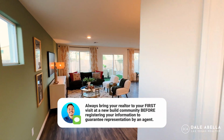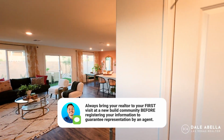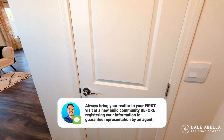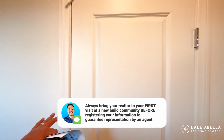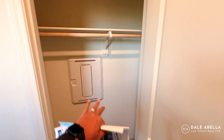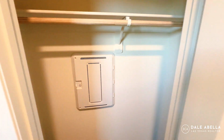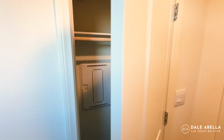So welcome in. You're gonna have 8-foot ceilings on the first floor and the second floor. You're also gonna get the 2-panel doors, okay? The 3-inch door casings right here. So you'll have your coat closet, smart panel box. That's where you connect your internet router and your modem. It's gonna be your Cat 6 cables.